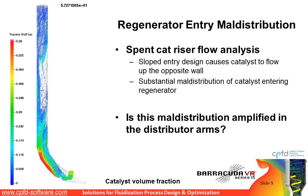So when we go back and look at the results of the three models, on the regenerator entry maldistribution, the spent cat riser flow analysis showed that yes, there is a maldistribution as the catalyst climbs up that slope and climbs up the riser. However, is that maldistribution something that actually matters? Is it amplified by the distributor arms, or is it smeared away by the distributor arms?